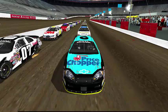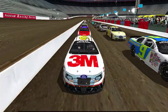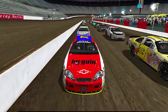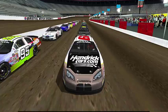Starting on pole is the number 04 Price Chopper Toyota of Whitmore. Next to him is the 07 of Francis Hahn. Second row, 94 3M Ford of Jesse Turner. Next to him is the 9 Applied Impala of Marcus Sasaki. Row 3 sees the 3 of Zadine Davidson. Next to him is the 77 High Gang Impala of Alexis Delphin. Next row sees the 95 of Henry Williams. Next to him sees the 66 of Ren Hardigan.